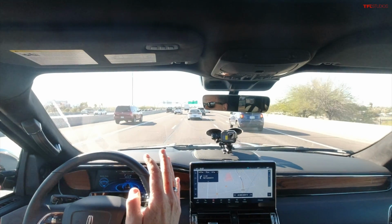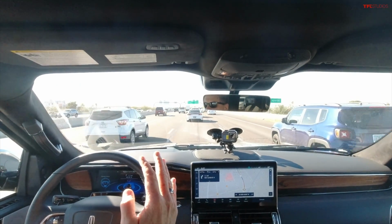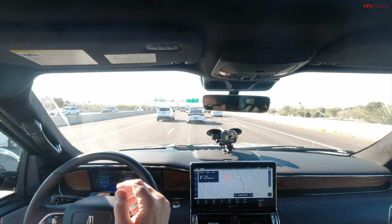Like I say, my foot is off and my hands are off. But this is, oh, there's a guy merging. It's going to cause him to slow down and me to slow down. It's keeping actually a pretty good distance with the car in front of me.